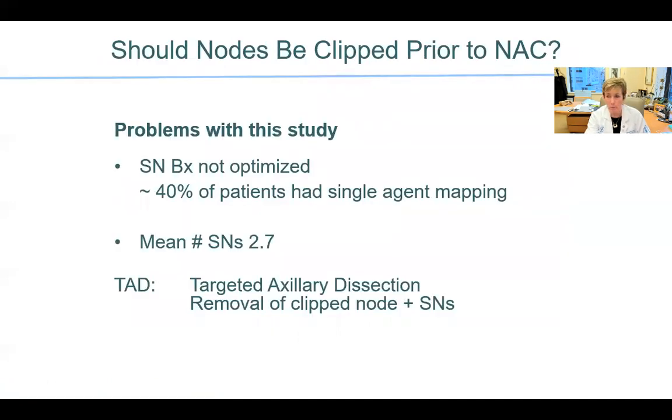But there are a number of problems with this study. The sentinel node biopsy technique was not optimized. 40% of patients had single agent mapping, and as I showed you a few minutes ago, you can decrease the false negative rate by using dual tracers. The mean number of sentinel nodes removed was only 2.7, and again, by removing three sentinel nodes, you can decrease the need for axillary dissection.